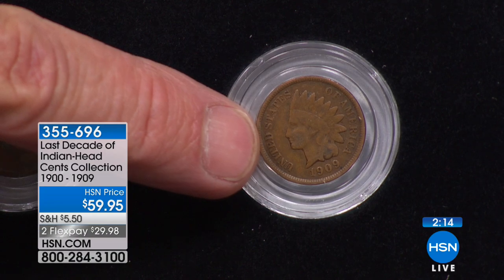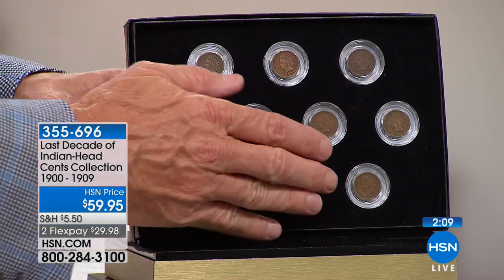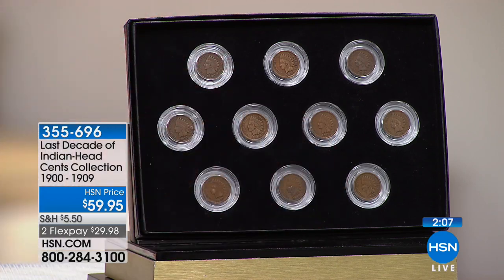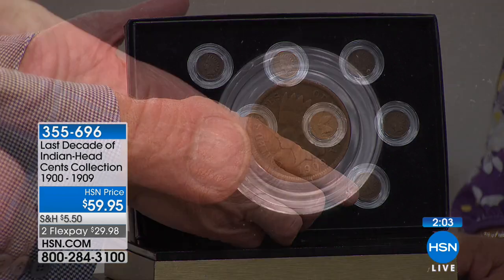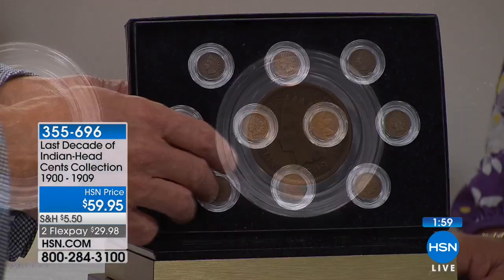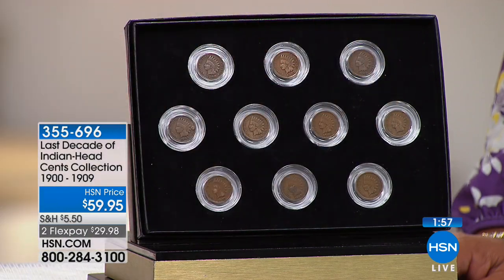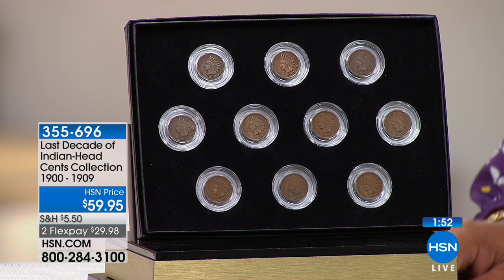All the other coins are going to average somewhere around $8 or $9 a coin. We're at $59, so we're basically $6 a coin, and that includes this, let's call it $35 coin even. So we have 35 and 8 and 8 and 8 and 8 and 8 and 8 and 8 and 8 is what you pay if you buy them individually. But we're going to put the entire collection together at $59.95.